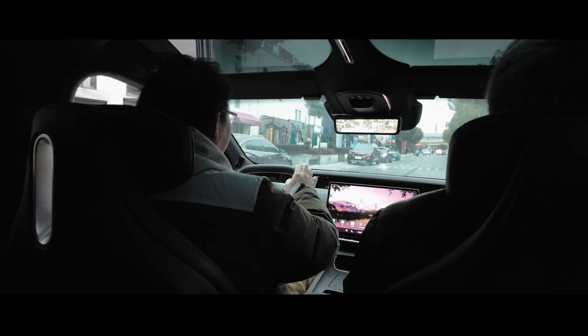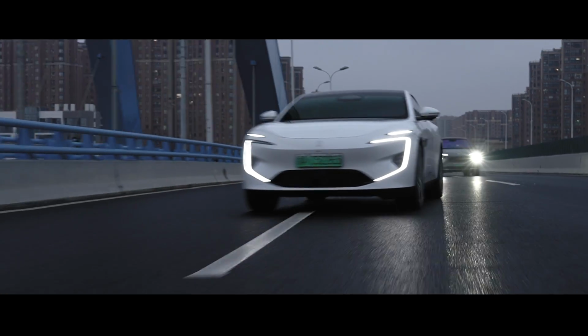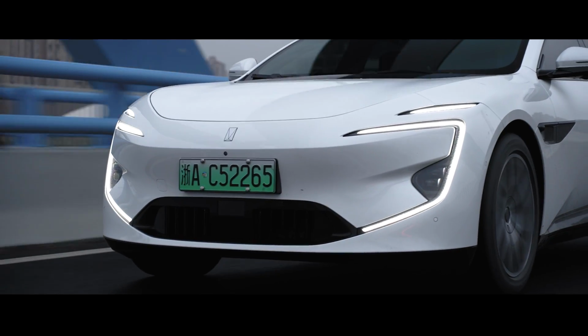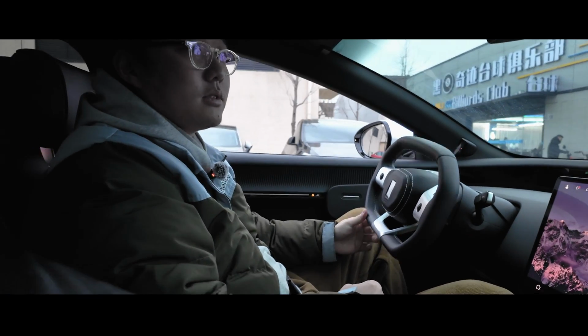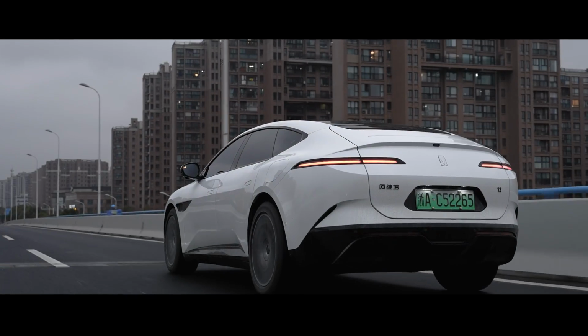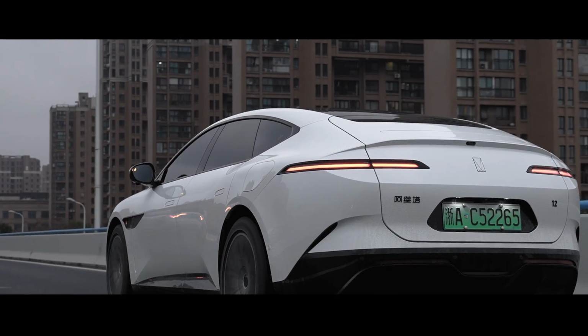This Avatr saloon, over 5 meters long, understands very well that its target customers prefer a premium daily driver over a track machine. Pursuing extreme handling capability at the expense of day-to-day comfort would be counterproductive. However, some of the following conflicting stuff doesn't really lead to a comfortable experience.